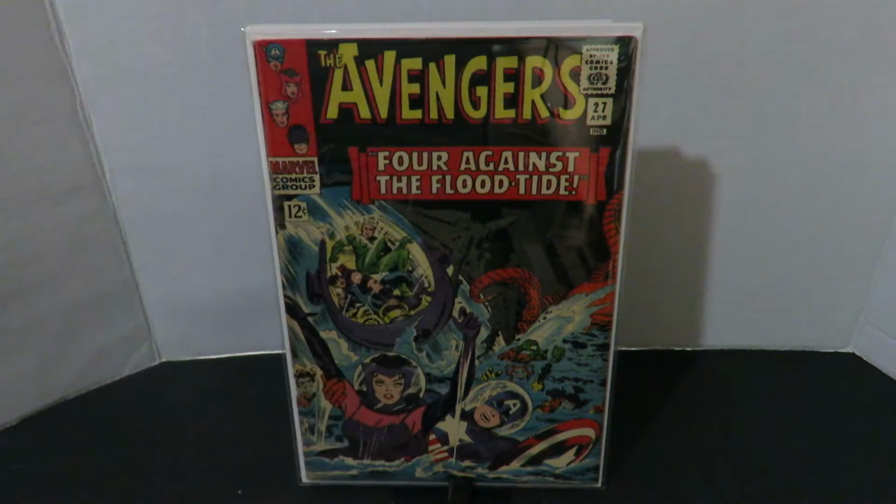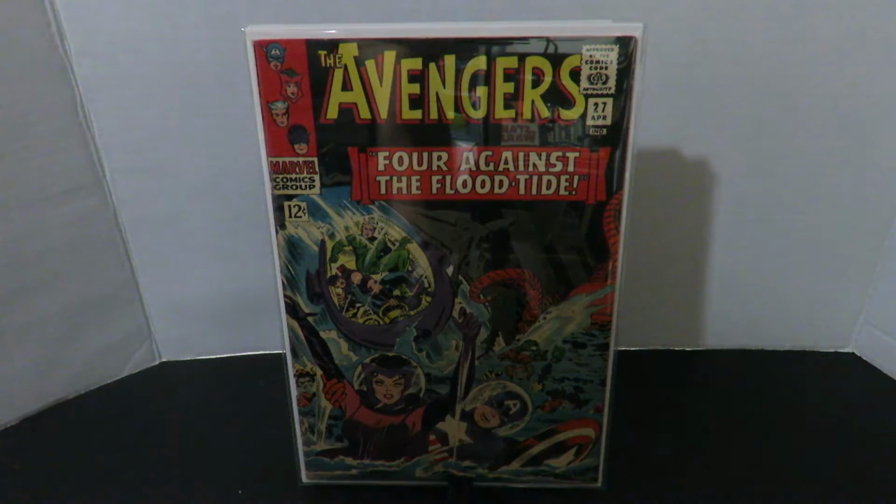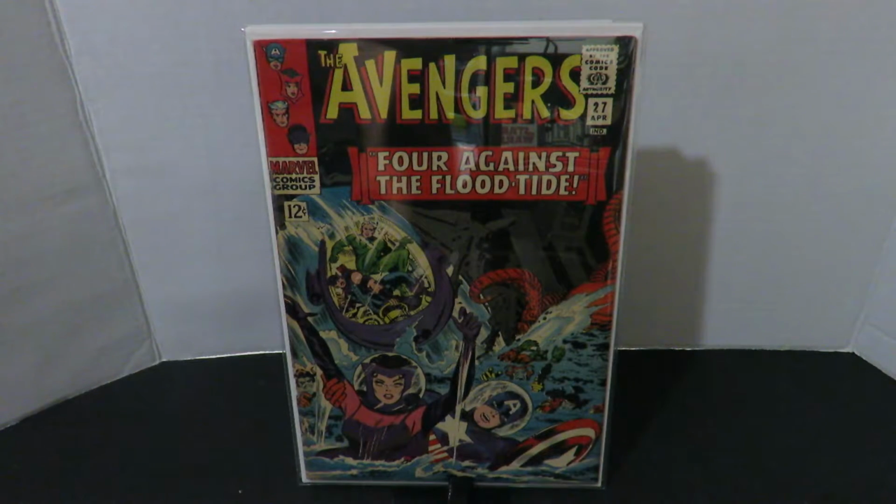Got this little beauty, the Avengers #27. It's a nice copy. I couldn't believe what I paid for this. I mean, for what it is, it's really good. I couldn't believe it when my LCS had it at the price of this. Avengers 27, great copy, great reading copy. I mean, it's nothing high grade, but it's really good.